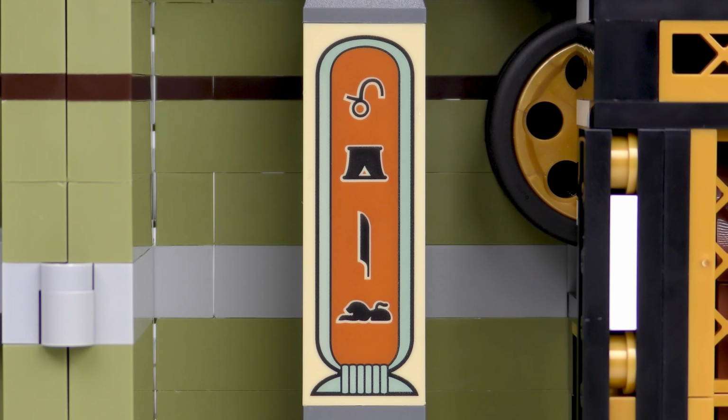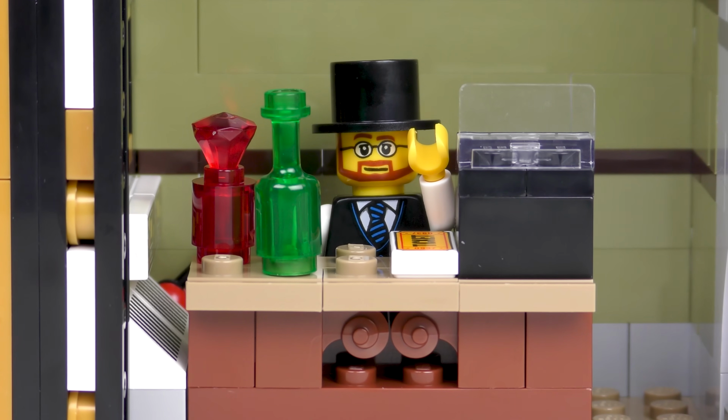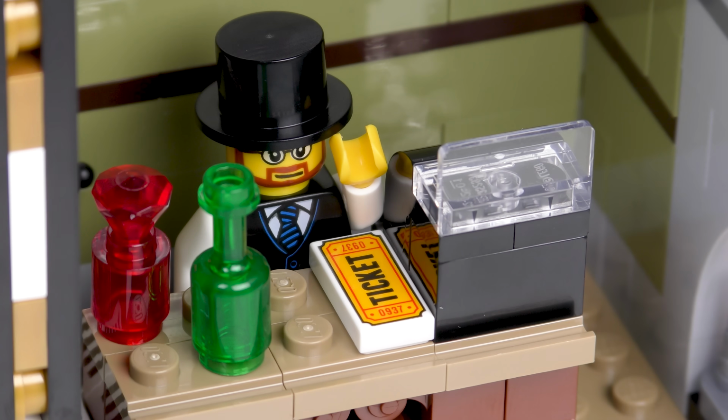The obelisk is referred to as the Obelisk of Evil, and Von Barron stole it because it had the most evil inscription he'd ever seen. We also have a pair of candles because why not? On the other side of the elevator shaft we have a ride attendant ready to sell you a ticket. Just like the LEGO Creator Expert roller coaster, we have a printed 1x2 ticket.